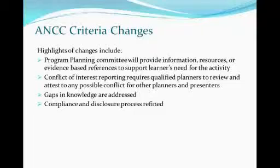And another big change is in terms of compliance and disclosure. Compliance and disclosure were always part of ANCC criteria and part of the application process, but now there's additional information that needs to be provided, and again, the process has been more refined.